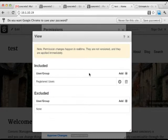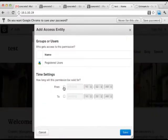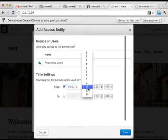The other thing you may notice right here is there's a little clock on this row. If you click the clock, you can actually do timed release settings on any permission value. Maybe it's viewing the page, maybe it's only a certain window to edit the page. You can tie these permission settings down based on time. And as Andy does some settings here, you'll see.